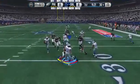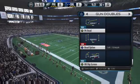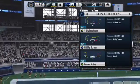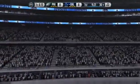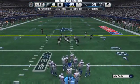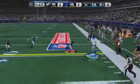Looking for a lane on the return. Good piece of tackling. It's first down as they head to the line. Get ready. Out of the gun. He's looking to the right here on this throw.